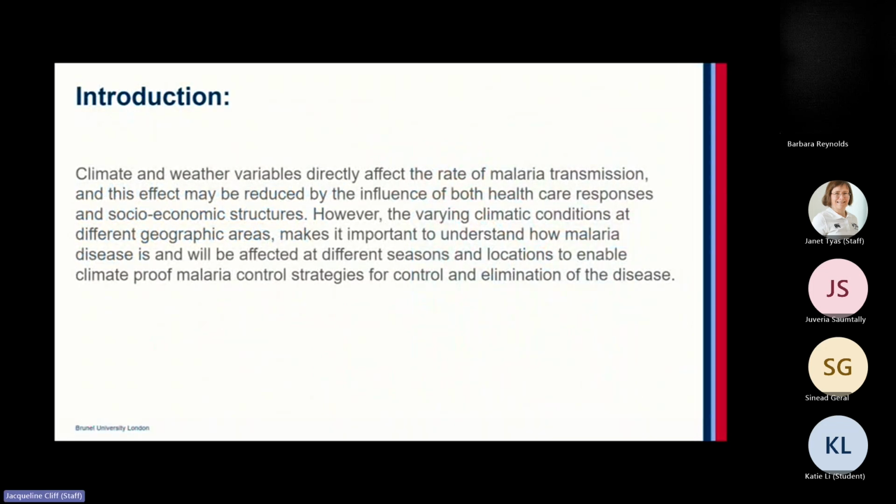So the theory I'm building on is the fact that climate and weather variables directly affect the rate of malaria transmission. And then the effect is rather reduced by the influence of both healthcare responses and socioeconomic structures. And so in effect, if there wasn't the influx of healthcare and access to pharmacy and things like that, we would see a lot more cases of malaria. Since the climatic conditions at different geographic areas are varying, it's important to understand how much of an impact the changing climate would have on malaria in different geographic areas.